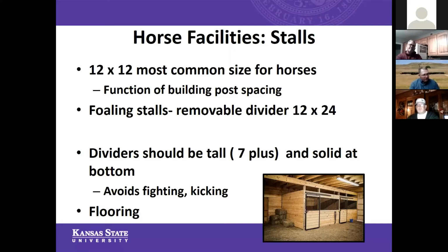I know people that have essentially dug a dry well in the middle of the stall and then perforated the stall mat so that any of the moisture can drain away. There's lots of different recipes, but I think at the end of the day, investing some money in the flooring system and stall mats really comes down to being able to save some bedding material in those stalls.